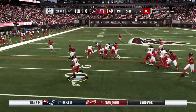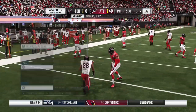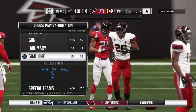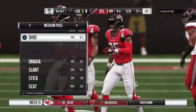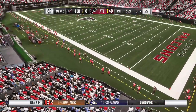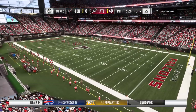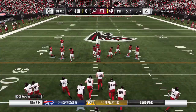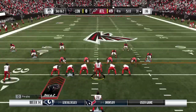They'll run it now out of the gun. And nothing doing. He's immediately taken down at the line of scrimmage. He got maybe a half yard at most, but officially they'll be left with a 3rd and 2. This offense so far on 3rd down, 3 for 7 so far in this game. Here it's 3rd and 2.